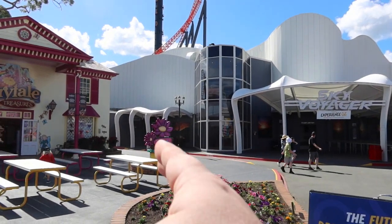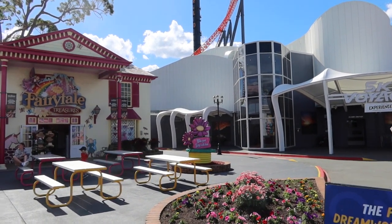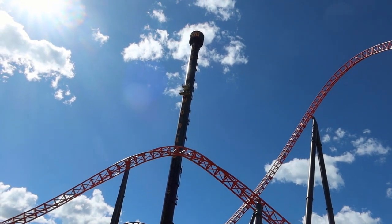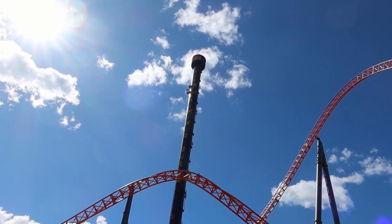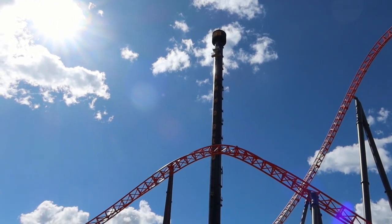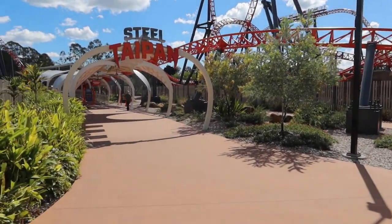I think let's head down towards Steel Taipan and see what's going on with it. Just coming to the Steel Taipan area and the giant drop, that's what it's called. It's going on now. I'm going to point out, since the update, that it is very loud, like the engine pulls it to the top. But enough about that for a second. We'll look at that again when we look further in the park.